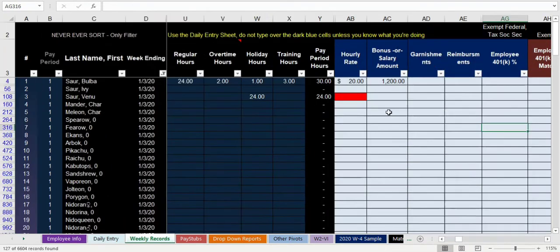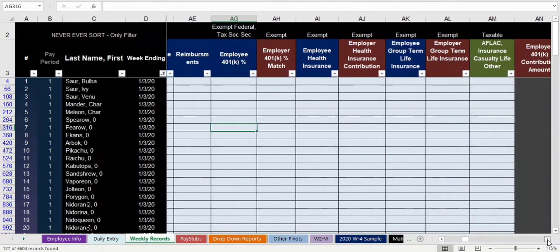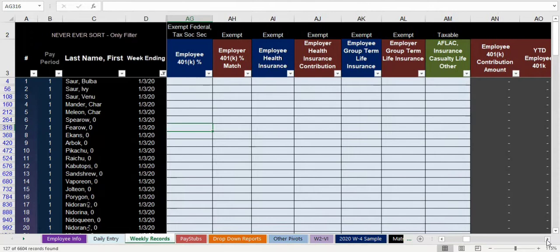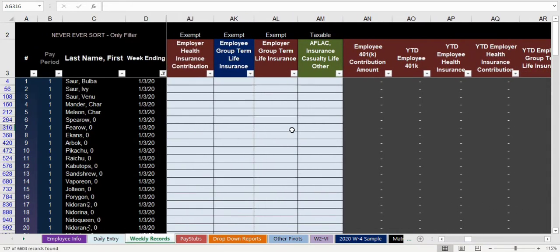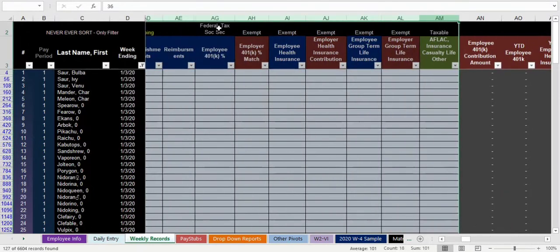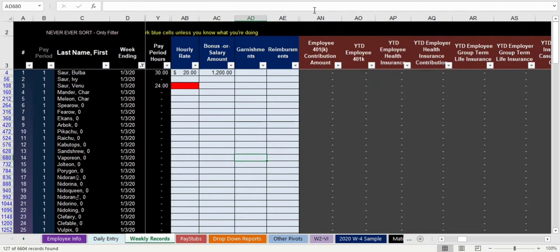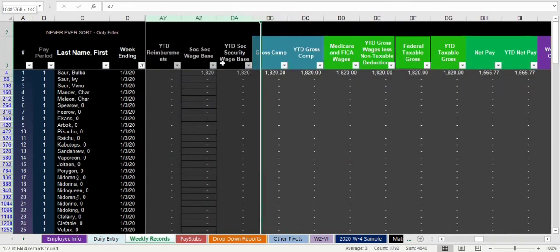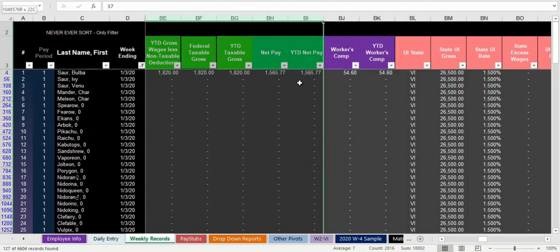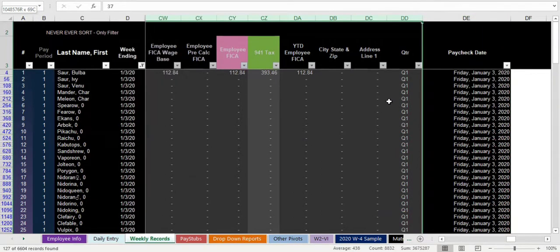Then there's a bunch of different areas for, is there a 401k plan? Do you provide employer health insurance withholdings, life insurance, Aflac, all that stuff, which you probably won't need. Maybe you do, maybe you don't, but let's say that you don't need any of that. You can just hide all that too. Then there's a bunch of other formulas over here. There's no state tax to worry about in the Virgin Islands, so who cares? You can just hide all this because you shouldn't have to do anything. It's all going to be automatic.